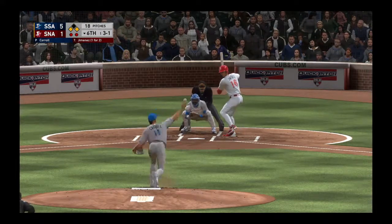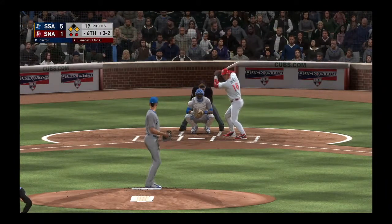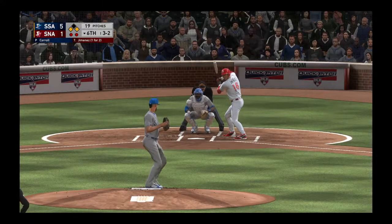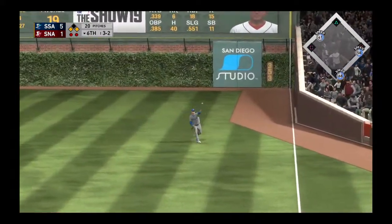The 3-1 pitch. A swing and a miss, and that'll fill the count at 3-2. All right, 3-2 count with 2 outs. The runner on first will be moving, so we'll see what happens. There are a lot of possible outcomes with this kind of play. Line to the right side. Base hit, and that'll get a run in.